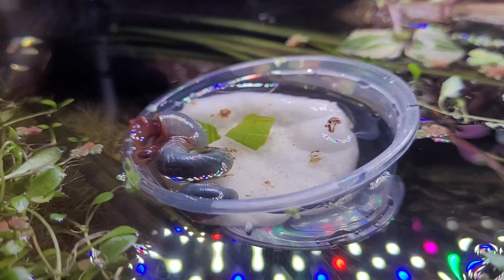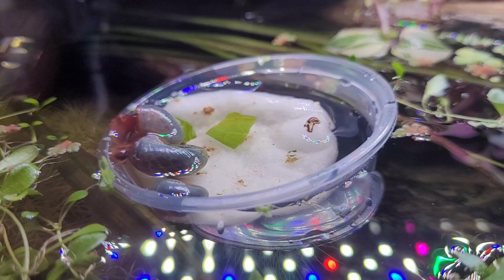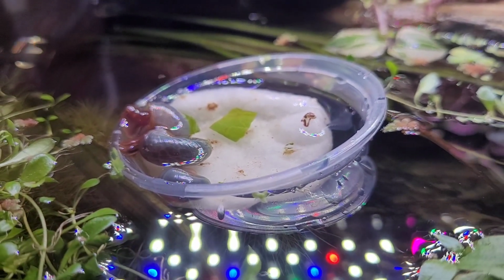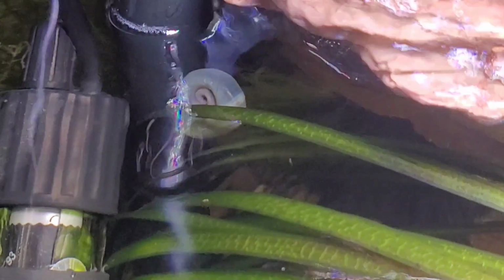I think they'd be happier if I give them a hand. They came a day earlier than they were supposed to. Oh. There's my snail.